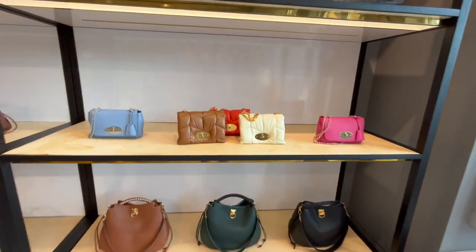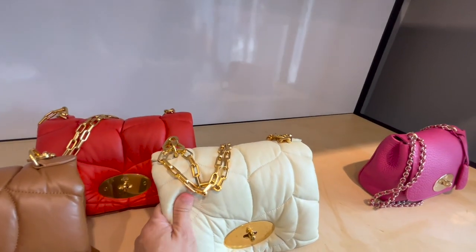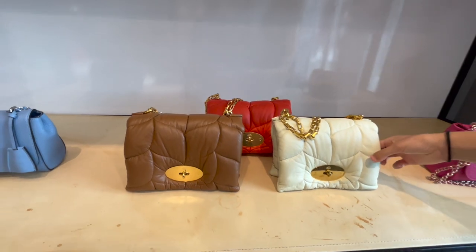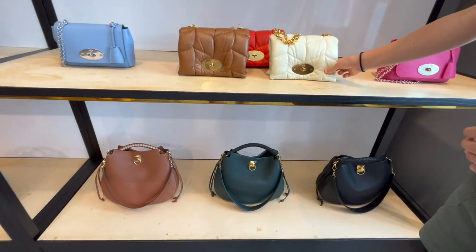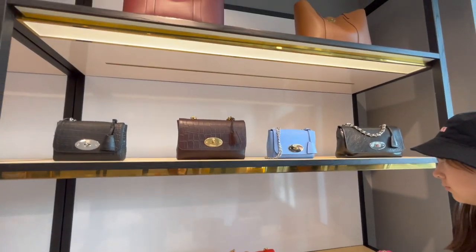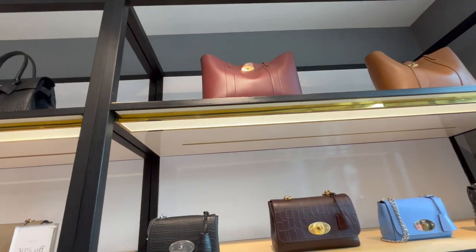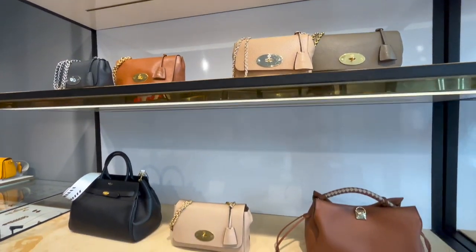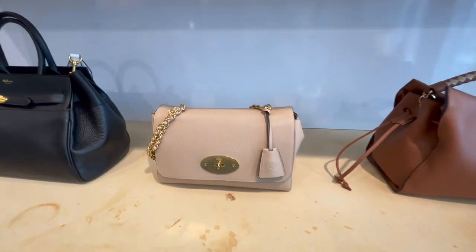So many varieties and different colors. Normally Mulberry does a lot of neutral colors, but I loved some of the variety and colors that they had in the store today. And these pillowy bags, I love, they're so cute. I know Loewe has something very similar. I've always been eyeing these Lily bags, but I've never pulled the trigger, so I love seeing them in person.